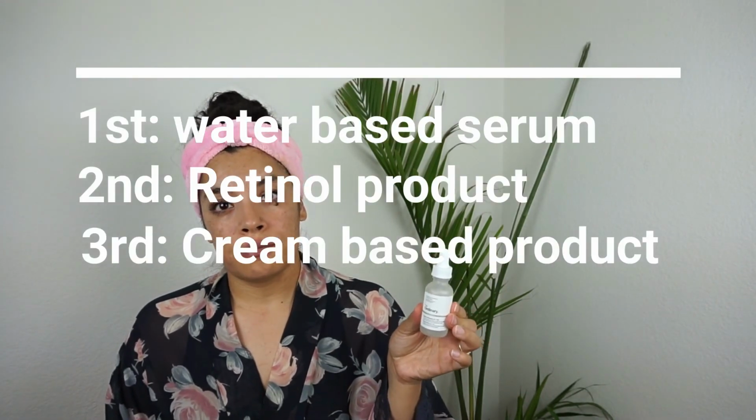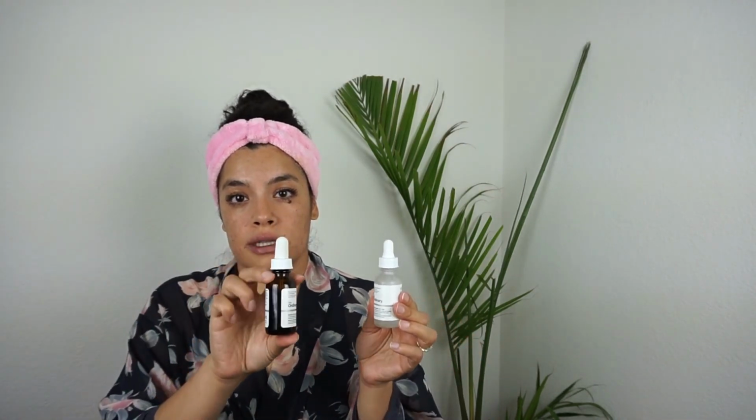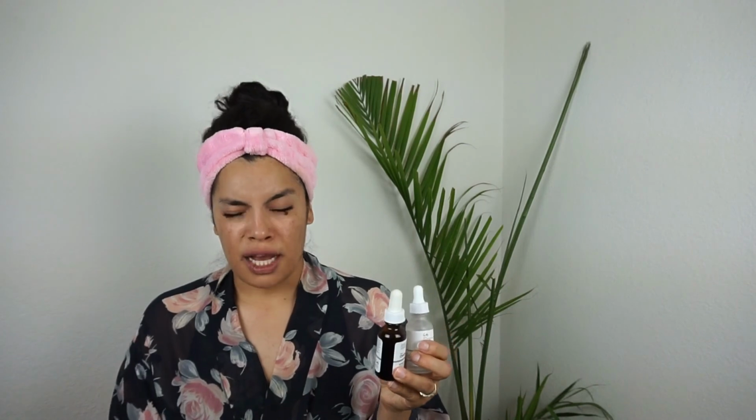But the way that you use the retinol is you have to use it before heavier treatments. So any kind of cream-based product, hopefully it makes sense, but I use a water-based serum first. Then if I'm using retinol, I will use the retinol, and then I will use the cream product.